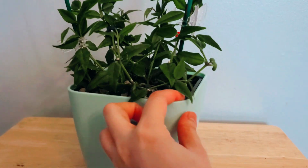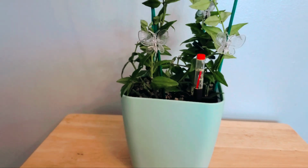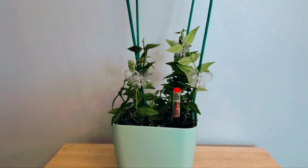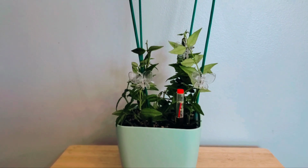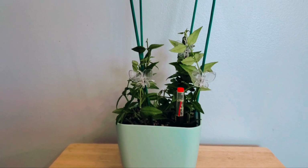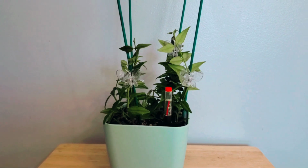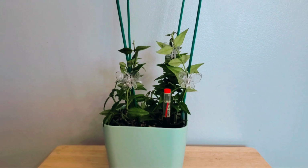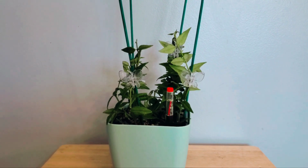I am using a self-watering pot. The reason I do this is because it's an epiphytic plant. Epiphytic is similar to an orchid. They prefer to be more constantly getting moisture. And I don't have that because I live in the Midwest in the United States, and we're not really humid unless you go outside in the summer, which is a few months in the year.